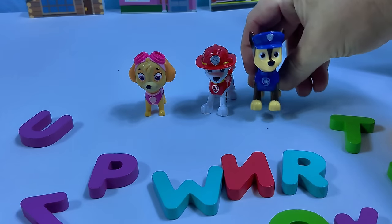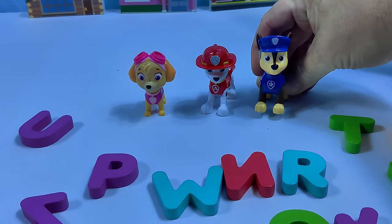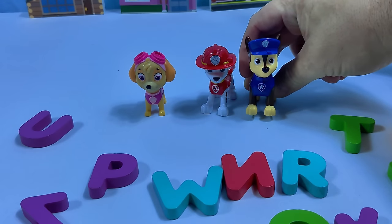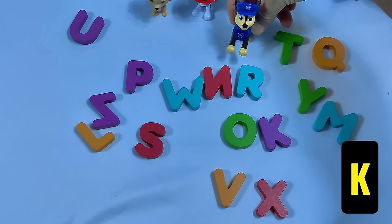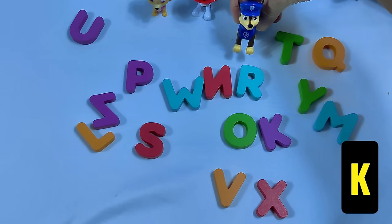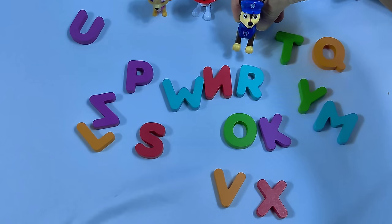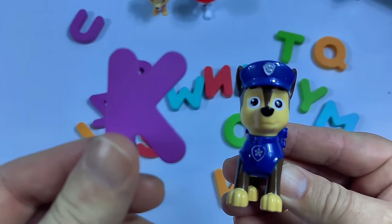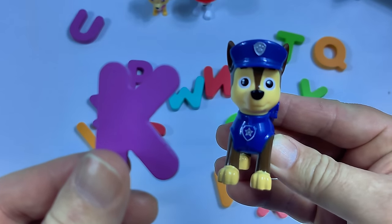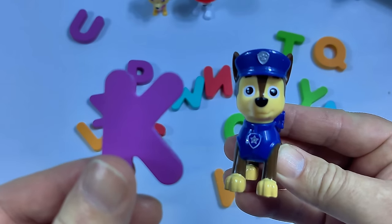Great work, everyone. But we still have lots to clean up. The next one we need to find is the letter K. The letter K has three lines that all meet at a single point, with one of the lines standing straight up. Do you see anything like this? Yes, that's it. K is the first letter in the word kite. I love flying kites when the wind blows.